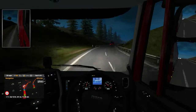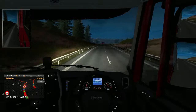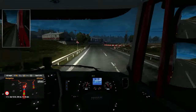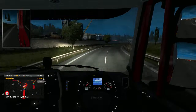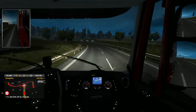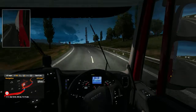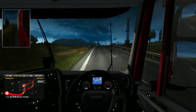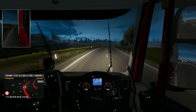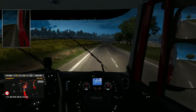Bring that map up to concentrate a bit more for a minute. Get up here, and the thing about this, it's by far from the worst road in the game, but you don't need any concentration on some of these roads.